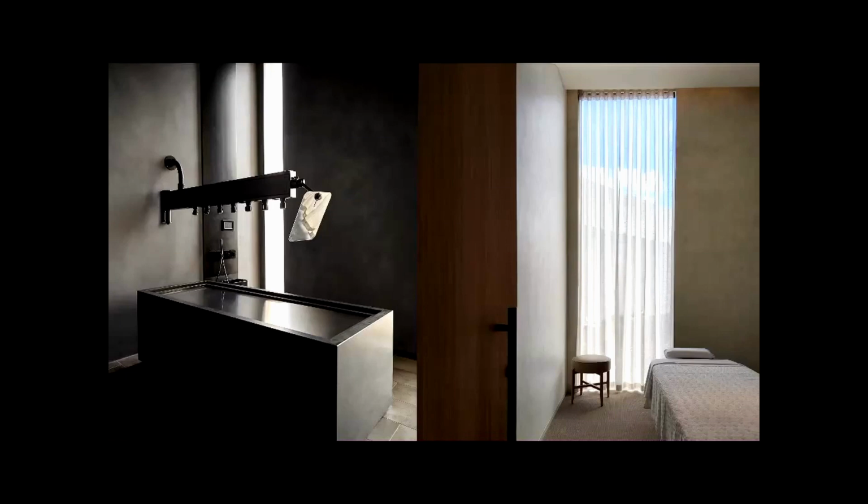Private treatment rooms vary between the dark and the light scheme depending on the treatment proposed. Window sizes vary to control the amount of natural light depending on the treatment and orientation. The use of soft furnishings helps dim the edges. The material finishes were chosen for durability and longevity to spa treatment products and cleaning regimes.